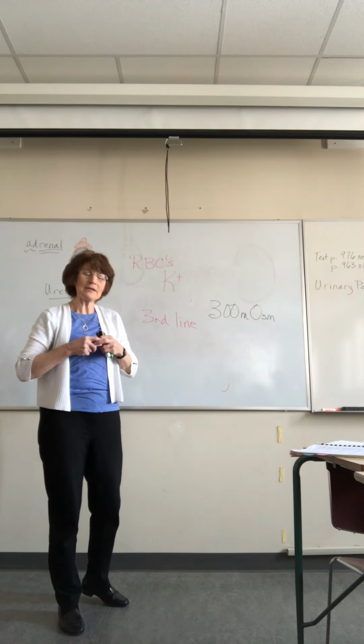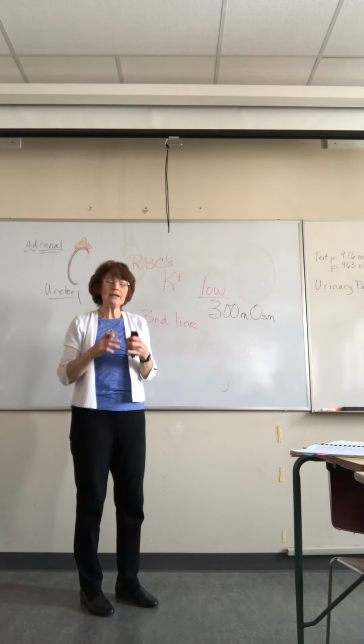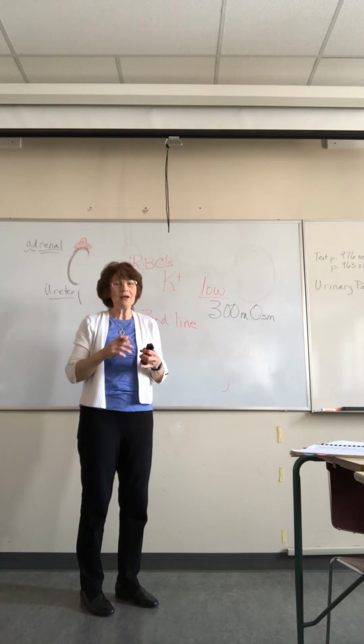Let's go to the next one on number 7. Produce renin if the blood pressure is too low. Why does the kidney need to have a good high blood pressure? Because it's going to do pressure filtration. And so it's imperative that it has a high enough blood pressure. Renin will be released if it doesn't.